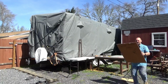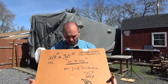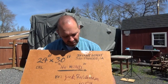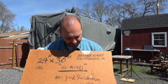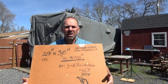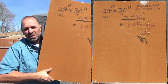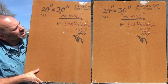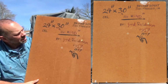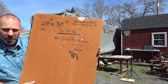This one is on heavy panel. This is a 24 by 30 oil. No Wind is what it's called, by Jack Feldman, 1957. Then Dad came back and he put on his logo. Whoops. His logo there. This one's heavy because it's a panel. And Dad lived on Bryant Street, so he did this in 1957 on Bryant Street. So that means they weren't in Corte Madera yet, like I was saying.